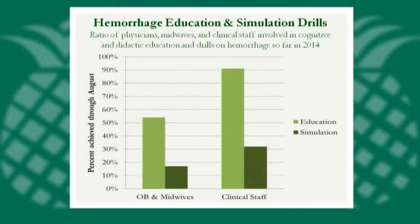As part of the obstetric hemorrhage work, we did ask people to do them, and we found that this was the baseline data among the OBs and the midwives, this was the amount of education and simulation that they were getting. But the interesting thing was that the clinical staff were getting way more education than the OBs and the midwives, and they had more simulation. So one of our goals is to close that gap and to have everyone increase.